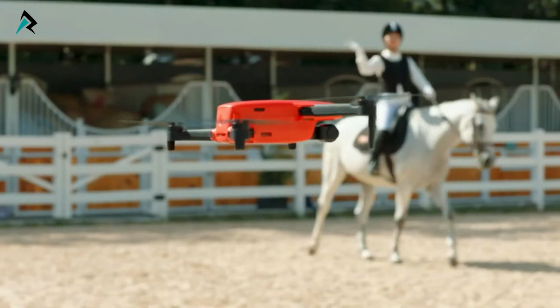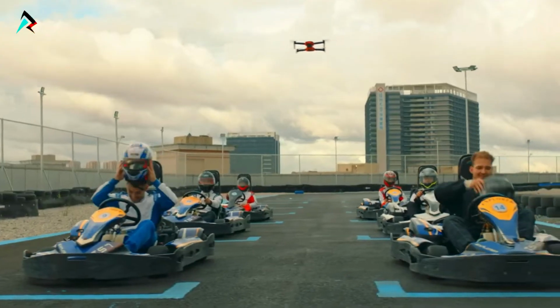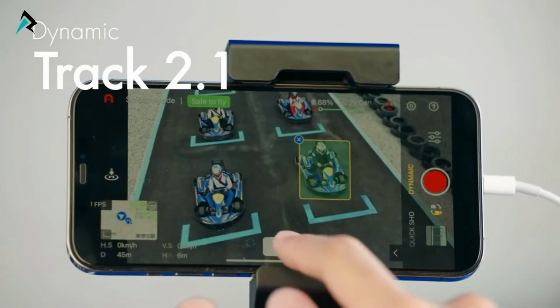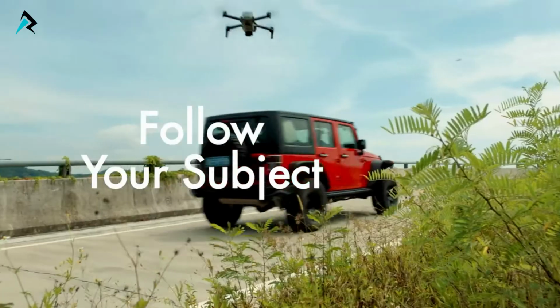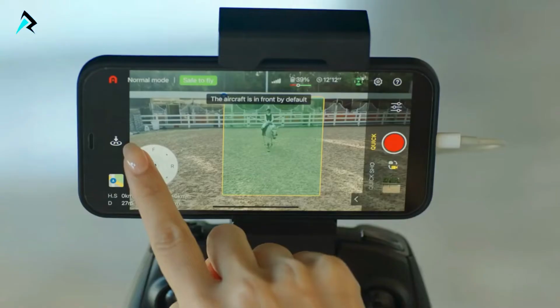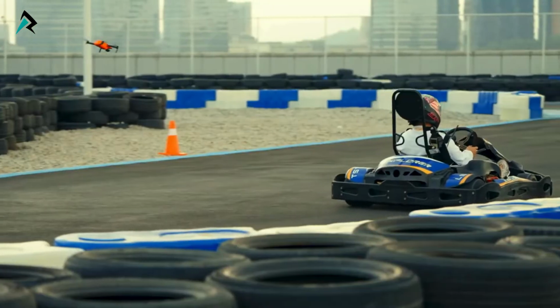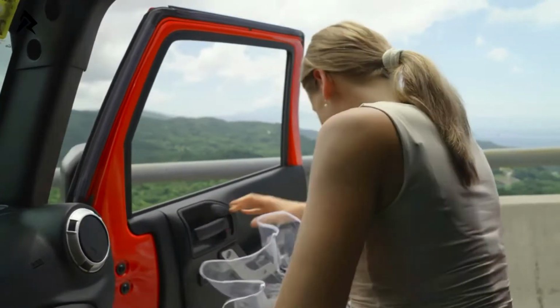Use me to take selfies with one click. Panoramic, medium shot, or close shot. Switch it up however you like. At your command, I follow objects automatically, and my battery gives you the freedom to command the skies for nearly 30 minutes. Want to change angles? Just one click. South, east, north, west. Just tell me where you want me to go.